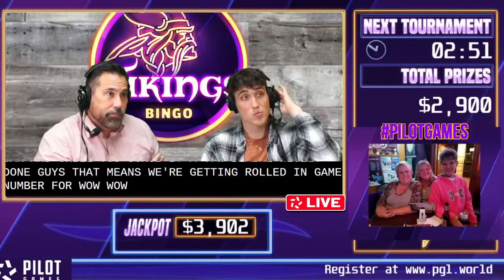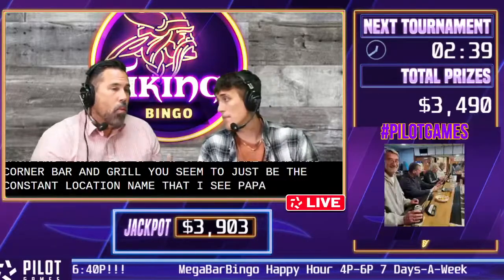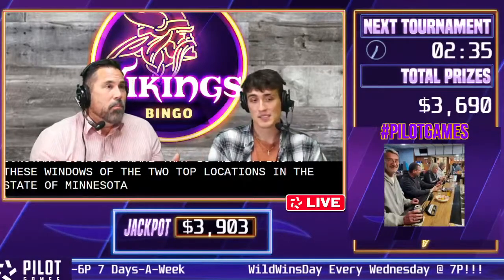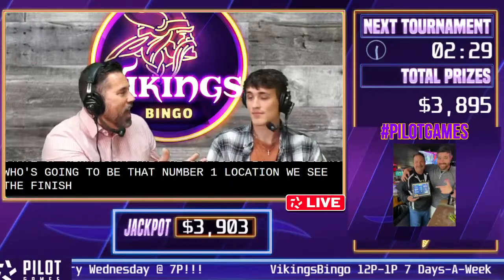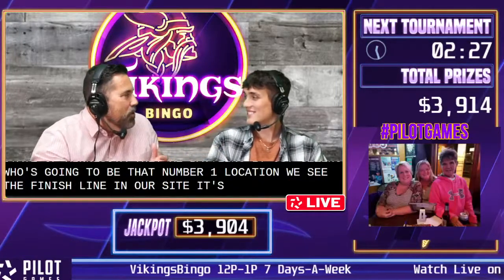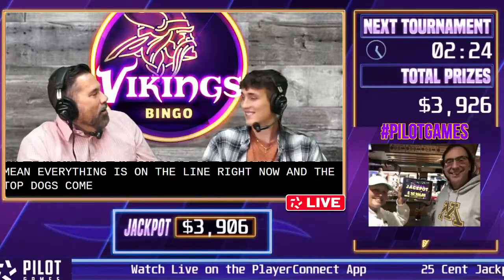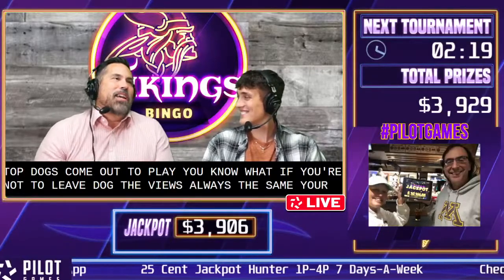Wow, quad game. Already game number 4, and we've just watched some top-tier locations just going back and forth out of VFW Spring Lake Park and Corner Barn Goodhue. Seem to just be the constant location names that I see popping up in these wins. Well, those are the 2 top locations in the state of Minnesota. They're battling it out, seeing who's going to be that number 1 location. We see the finish line in our sights. It's December, so, I mean, everything is on the line right now, and the top dogs come out to play. You know what? If you're not the lead dog, the view's always the same. You better get after it.